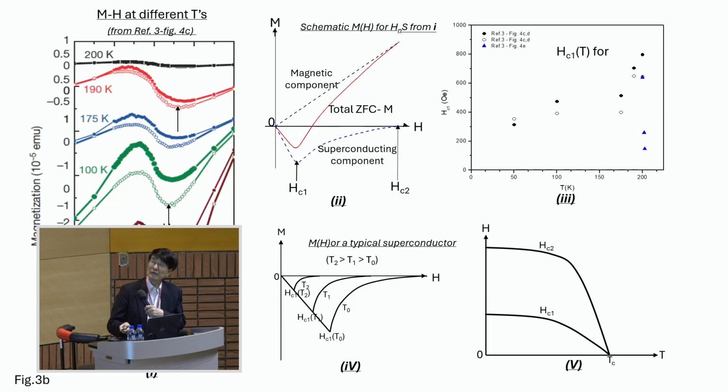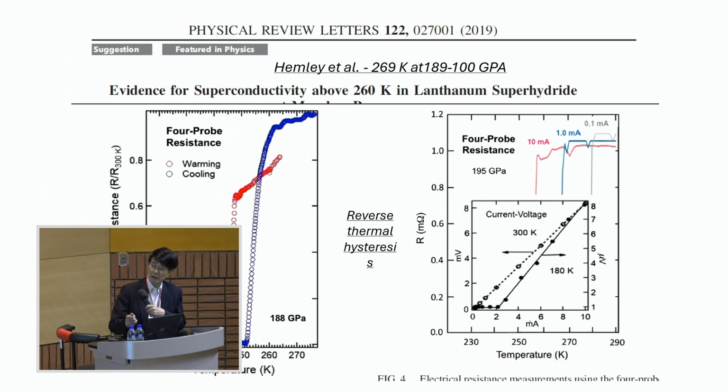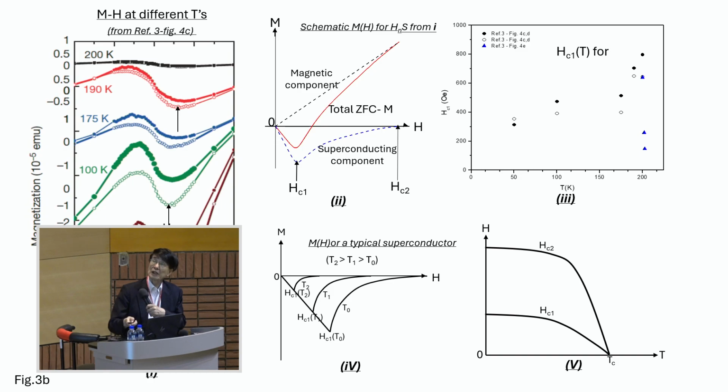But if you look at their whole curve, you can, based on this whole curve, reconstruct the MH curve, and the HT curve, to find the critical field for the material. For a standard superconductor, HC2 should drop as temperature goes up, and HC1 the same thing. But for their data, if you plot it out, it goes like this. So it's a very strange behavior.